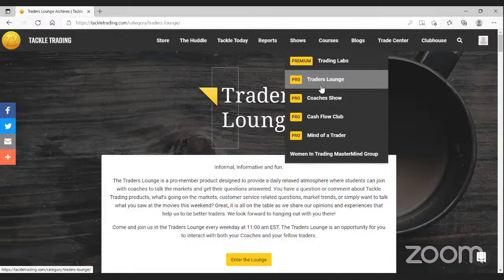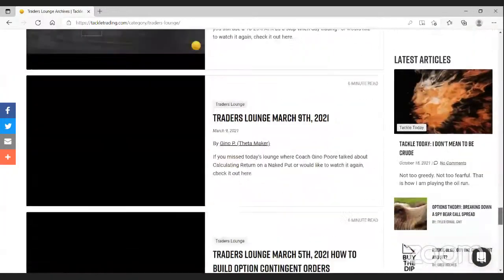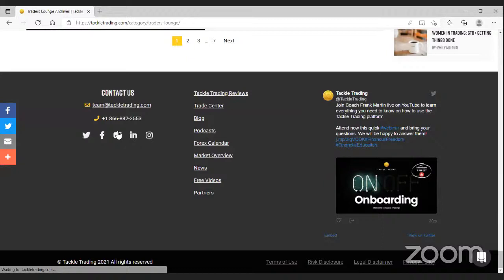So that's the Traders Lounge. If the market's open, so is the lounge at 11 a.m. Eastern. Then shortly after that, we're going to head over to our YouTube channel for the Tackle Trading Halftime Report at 12:30 Eastern. That's a live look into the market where we're really doing that top-down analysis, going through that daily routine. What's going on in the market today? How is it impacting our charts? The different components of the market, be it the S&P, the NASDAQ, gold, crude oil, Bitcoin, different sectors, stocks in the news, all of that good stuff as we're going through that daily routine.